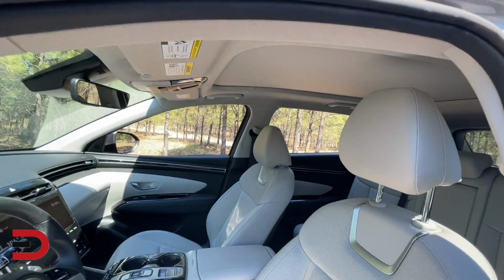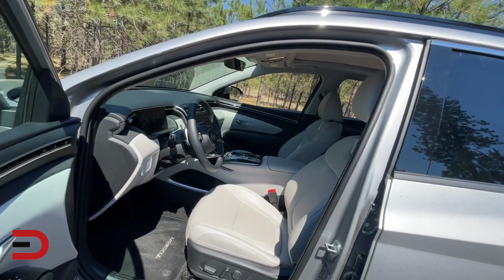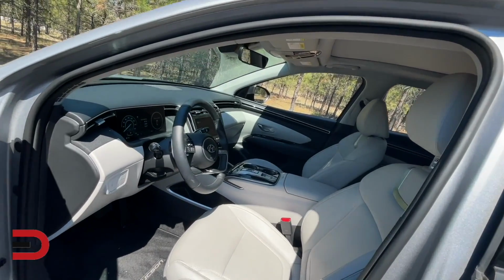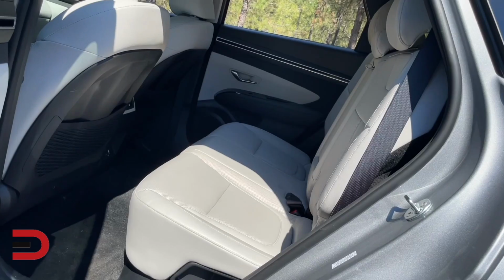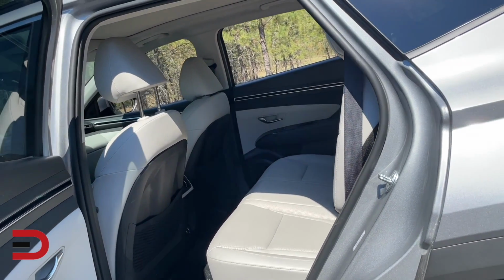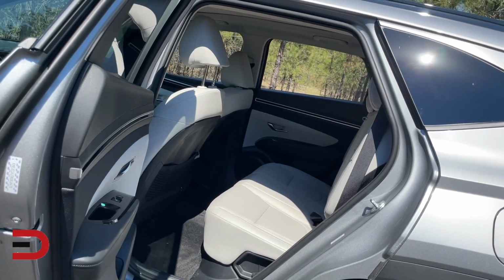Here's the official breakdown on trims and pricing. The non-hybrid versions come in SE, SEL, N Line, and Limited trim levels, front-wheel drive standard, all-wheel drive optional, whereas the hybrid trim levels come in Hybrid Blue, Hybrid SEL Convenience, and Hybrid Limited. And as mentioned, a plug-in hybrid comes out this summer. MSRP ranges between $26,000 and $36,000.